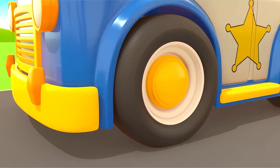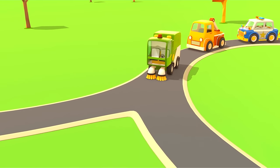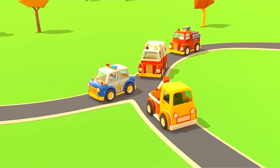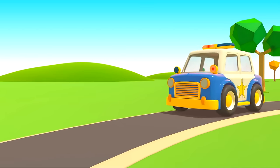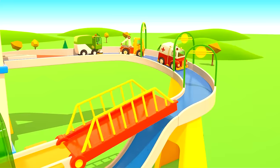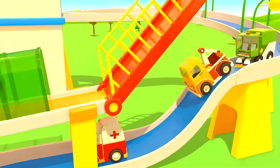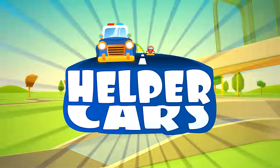Cars, cars, cars. Windshields, wheels, trucks, and doors, they drive and honk. We ride along and then together sing a song. Cars! Cars, cars, cars, cars, made of many moving parts. Singing they'll hear, beep and steer, and take you to high gear. Helper cars.